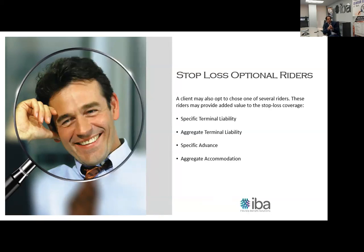Aggregate accommodation gives the client a monthly cap in claims that is cumulative throughout the contract, so they cannot exceed that dollar maximum ever throughout the claim year. So if your client had a $1.2 million max in claims, they would have $100,000 basically aggregate every month. If they exceeded the $100,000 in any given month cumulative, then they would be reimbursed at that time by the stop loss carrier. It's good for smaller groups and groups that might have trouble with cash flow or budgeting purposes.